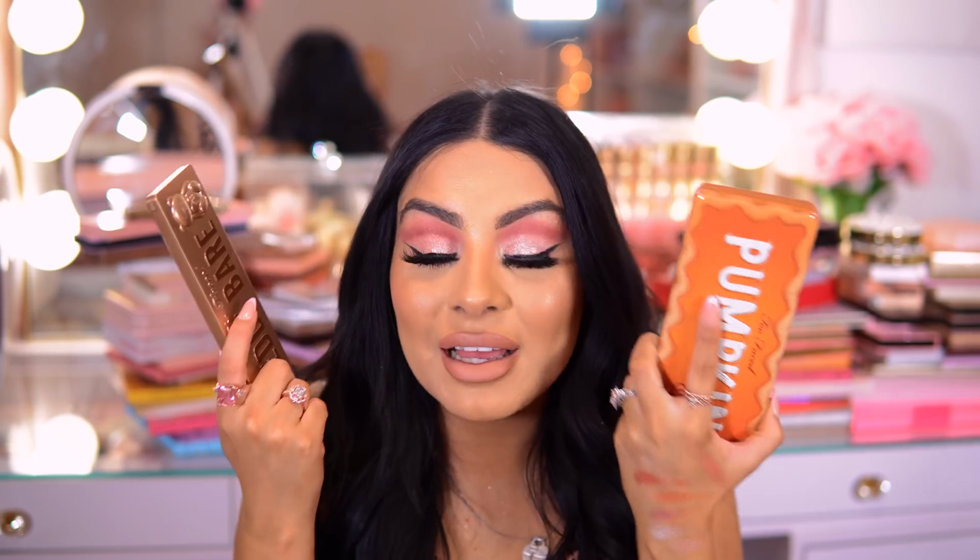I paid so much money for this tiny little thing, just as much as I would pay for this big palette. I don't understand the price point of this palette. I don't understand the price point of their new butterfly one that's about this size. It's maybe a little bigger than this. I don't get it. I don't think it's worth your money.